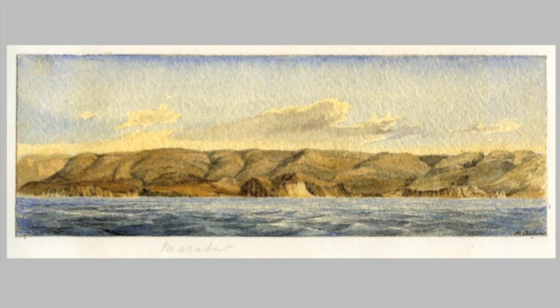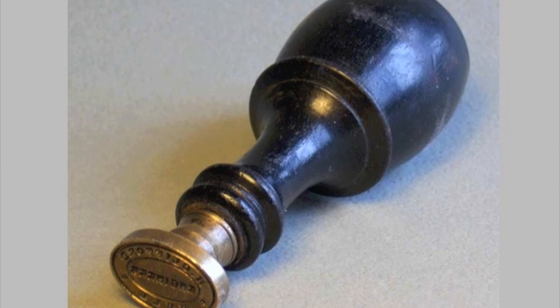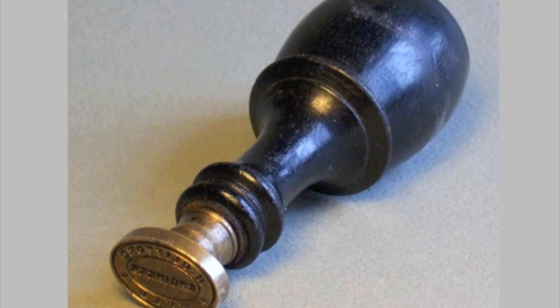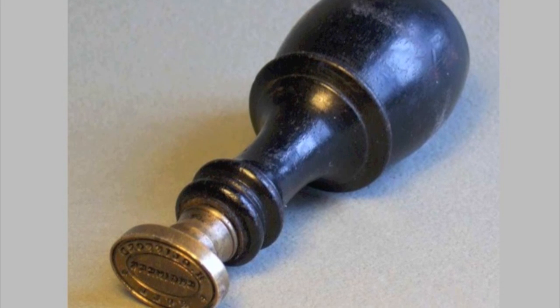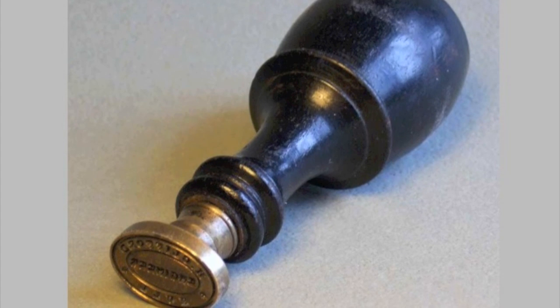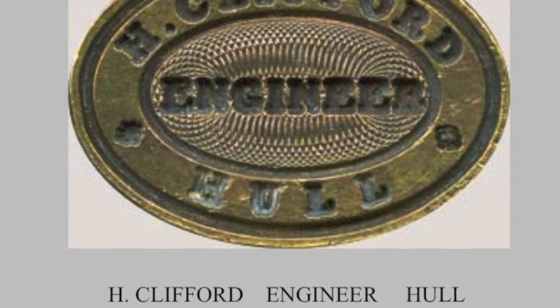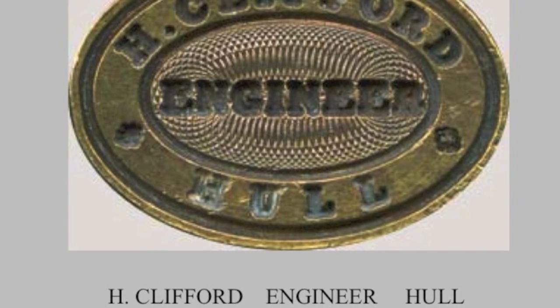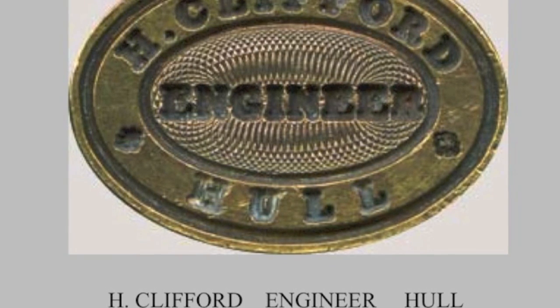And up comes another item from Henry Clifford, which is a sealing wax seal. You would melt wax with a candle, pour it on the flap of your envelope, and stamp it with your seal, so that it was official, or on a legal document, or a contract, or official papers. So what we find here, this is a mirror image so you can read it. It says H. Clifford, Engineer, Hull. Okay.